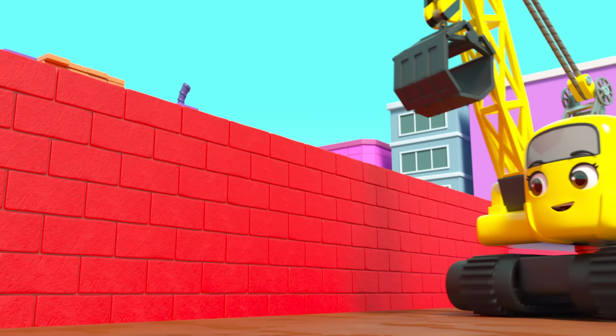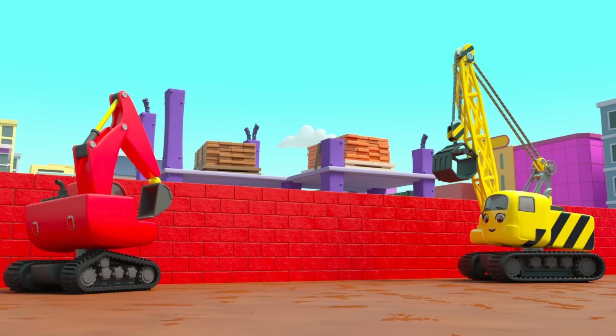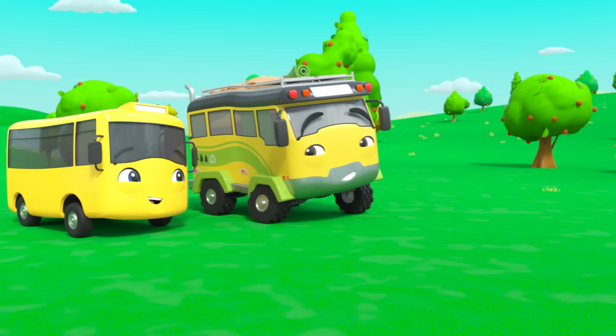Hooray! The wall is finished. Dazey's happy with it. And so is Digley. Good teamwork, guys. CJ is so happy they're friends again. Bus and Buster are visiting the river today. What are they going to get up to?